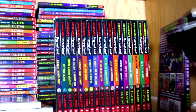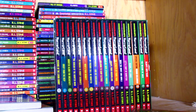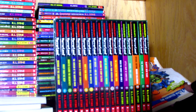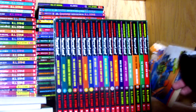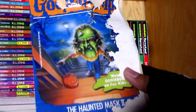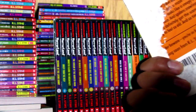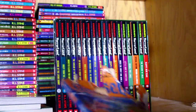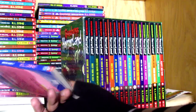And I could not fit the very last book, The Horror at Chiller House, which ends the second arc. You see Slappy in the back there. And then, if you were looking at the classic line, it's like, where's the Haunted Mask 2? And if you've seen my review, I did not care for this book very much, and I actually ripped it up for the cover picture. I mean, it already had water damage on it anyways. So I got quite a bit of my collection from a friend. So I was like, I don't really care if I rip it up or not because it's already damaged. So it's just whatever.